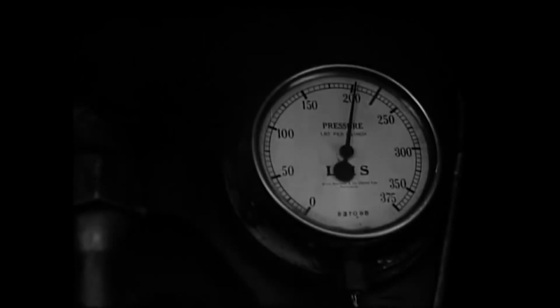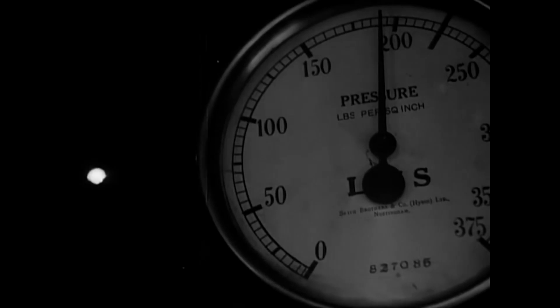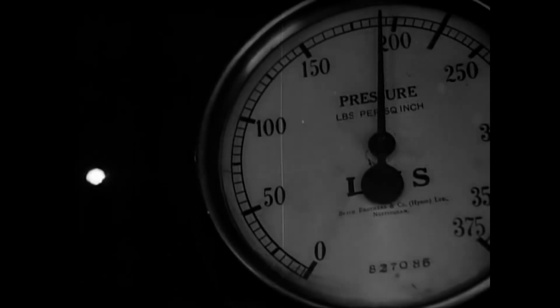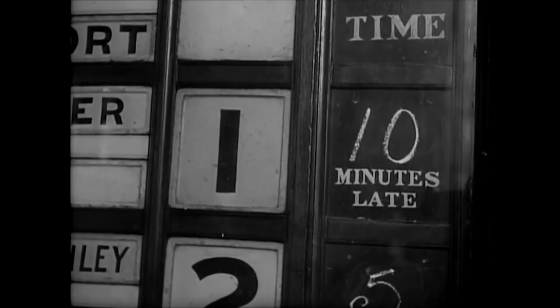Have you ever had this happen to you? Thought so. The fireman slogs away in an effort to keep up the pressure, all to no avail. Pressure falls, the engine loses time, and the arrival indicator board shows the result. Not too good, is it?